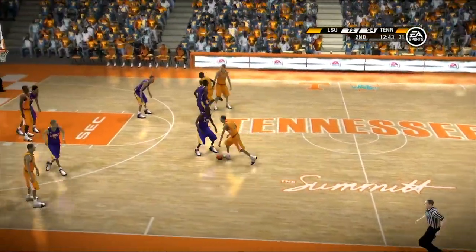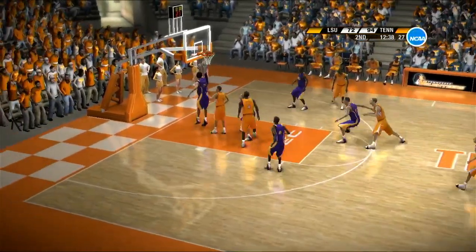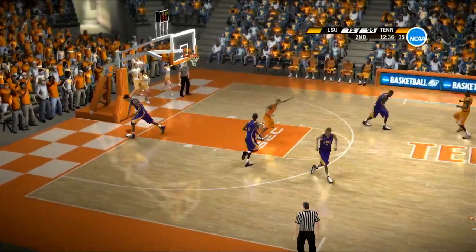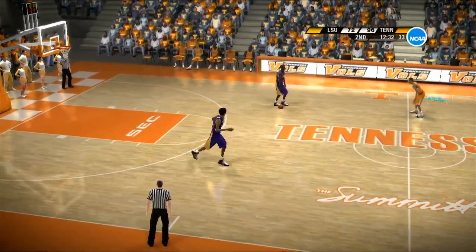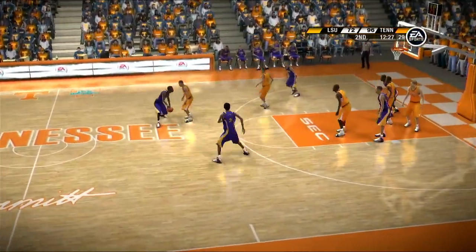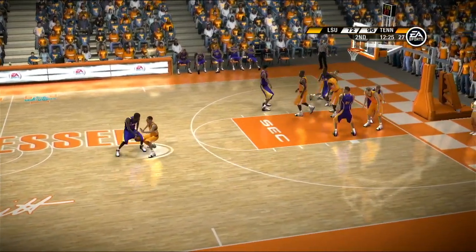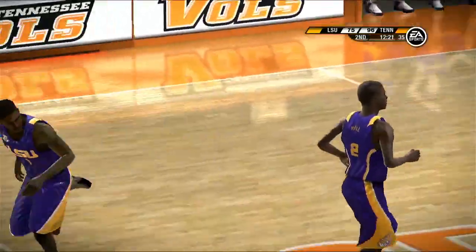They've got a three-point shooter spotting up. Up and inside, in the paint, for the bucket. Sinks it. He shoots from long range. He gets it to fall.